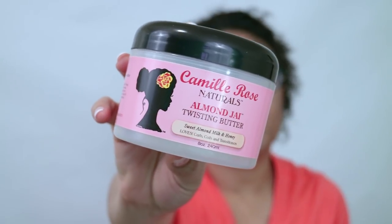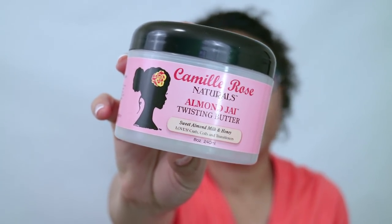So next we have the Camille Rose Naturals Almond Jai Twisting Butter. I've used this product a couple times and I really liked it. It is pretty thick. I got this product because I love to do flat twists on my hair a lot, and this gives really great definition once it dries. It smells really good, leaves your hair smelling really good. So I had no problems with this product at all. It is a product that I really enjoyed for 2018. This was actually my first time trying it this year. So if you're looking for a product that gives you a really great twist out and braid out, or just a flat twist in general, I would say that this Almond Jai Twisting Butter is definitely one that you want to try.